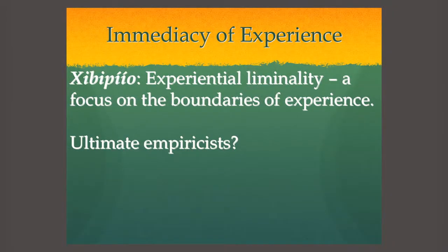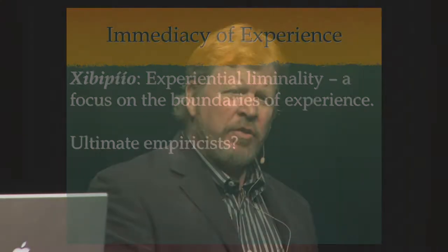The Piraha have a very interesting concept. Among all Amazonian tribes, as far as I can tell, one important value that is shared is called immediacy of experience. Amazonian tribes are very interested in what's going on now, and they tend not to value so much the deep past or the distant future, but to focus on now. Many anthropologists have commented on that. But I don't know of any other group that has a concept which the Piraha call ibipio.